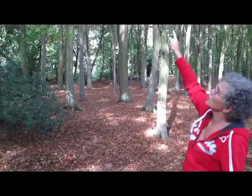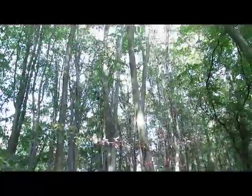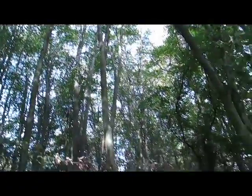This bit of the walk is through a little beech wood, which you can see there. All these very tall trees are beech trees, and it's another example of a good source of food if you had nothing else to eat.